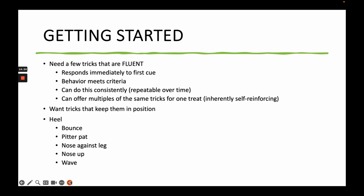So I teach them some tricks in heel position. I teach them some tricks in front of me that are going to be functional. They're going to keep them in position. So some examples in heel position are bounce, where the dog hops, stays sitting, but their front feet hop up and down, and they can do that in a stand as well.